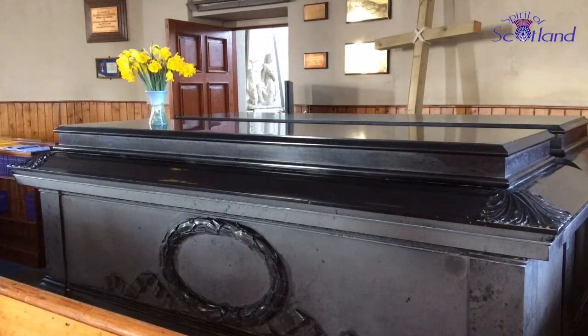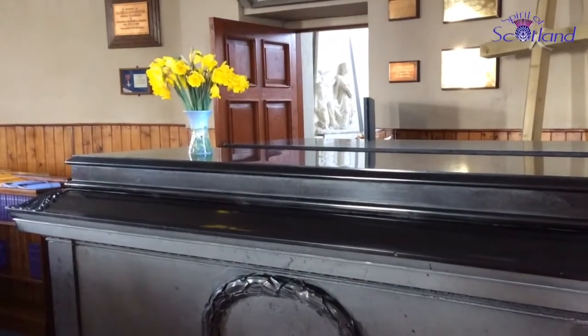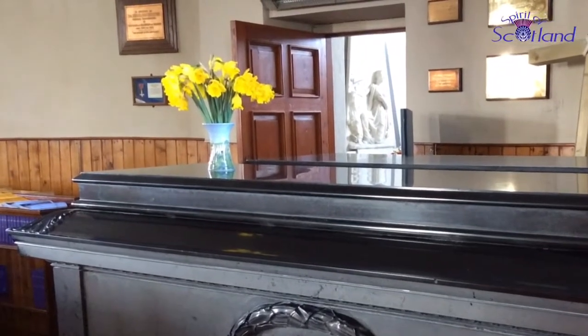This huge double sarcophagus was intended for Sir Walter Frederick Campbell and his wife, Lady Eleanor. Port Ellen is named after Lady Eleanor, and she lies in the sarcophagus. However, her husband, who died in Normandy in 1855, isn't with her.